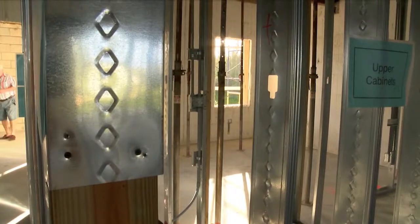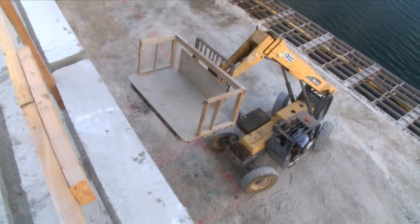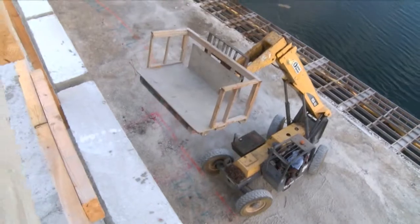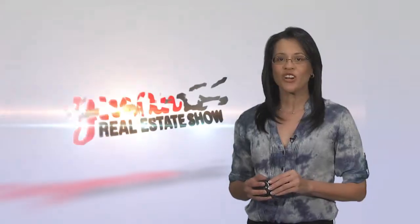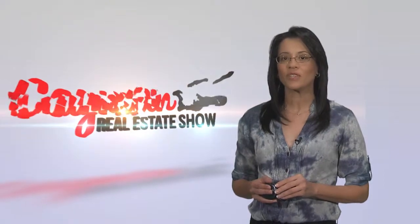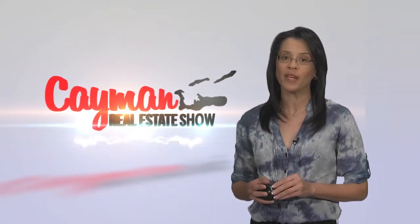The bare necessities, maybe, but visitors to the open house liked what they saw. Just the location is fantastic, on the canal with the breezes. It's just a beautiful place. The view is stunning, the layout and the construction's great too. Developers do stress the homes will look a lot different when they're finished. Paul Kennedy, Cayman 27. Prices start at $799,000 for a two-bedroom, rising to $1.8 million for a penthouse.